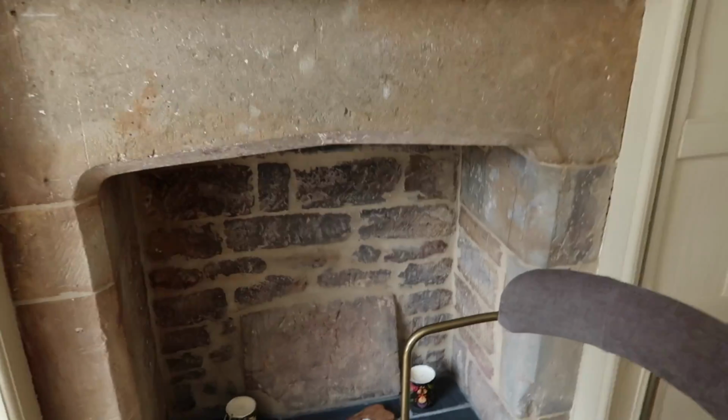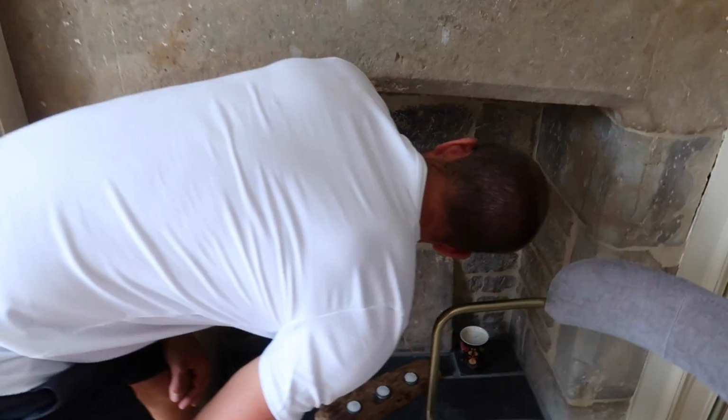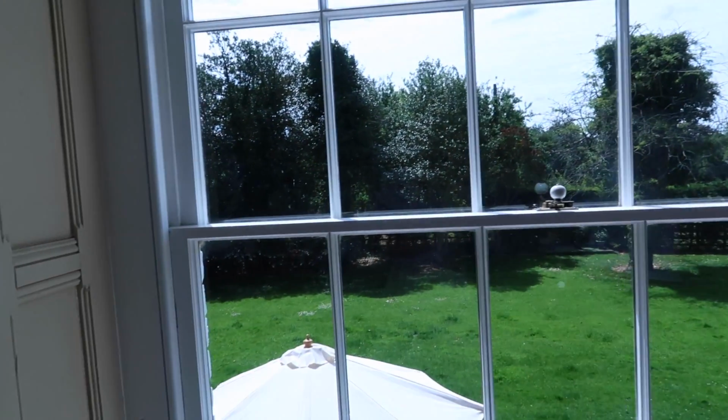They used to do, I like how you've done a little collection down here. Yeah, well, we're not going to have a fire in here. No, it's not necessary, and I think it's a pretty fireplace. I mean, you could put a log burner in here, but this room gets really warm. It does, because it's got the glorious double windows.